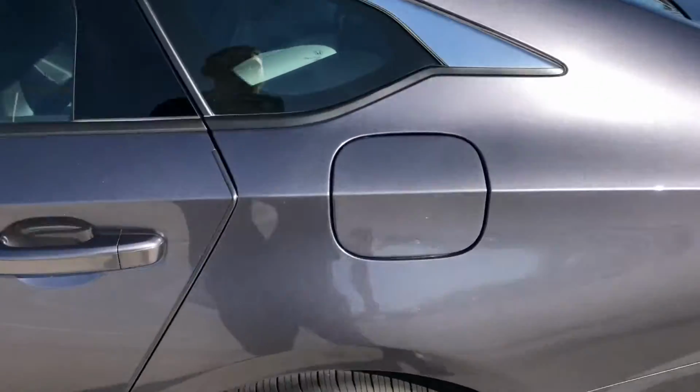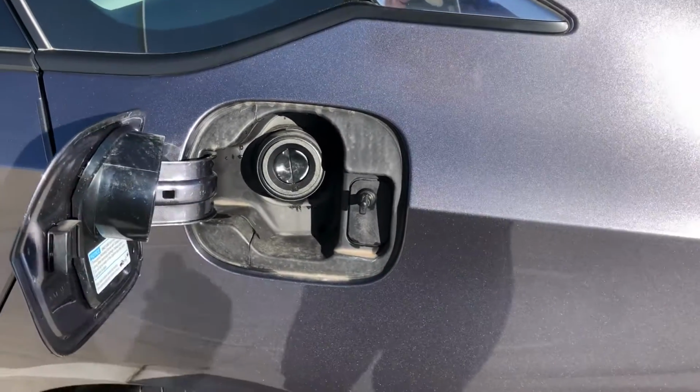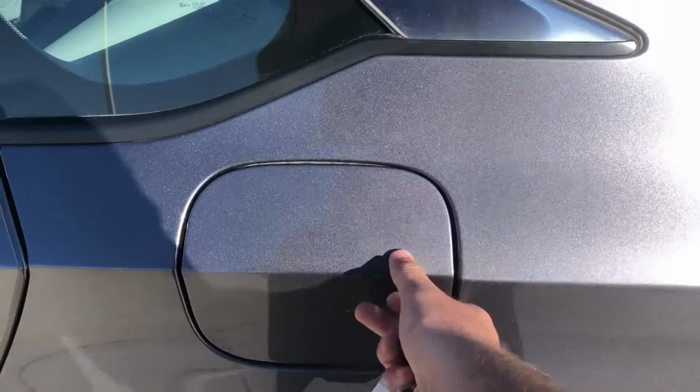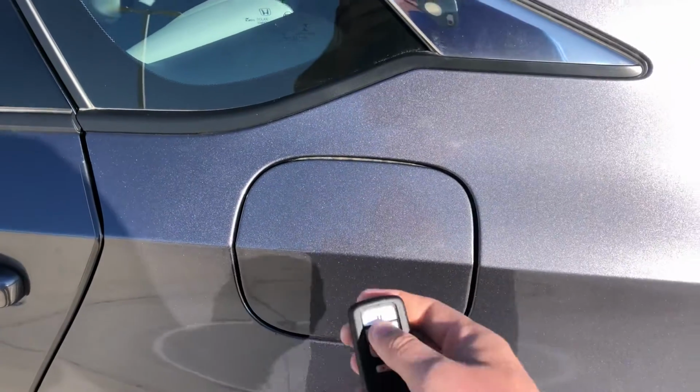We're gonna have a capless gas tank. Pretty much push the door when the car is unlocked, there it is. No longer a cap to argue, debate with. It's a simple slide and go. Lock her up. No one can access your gas.